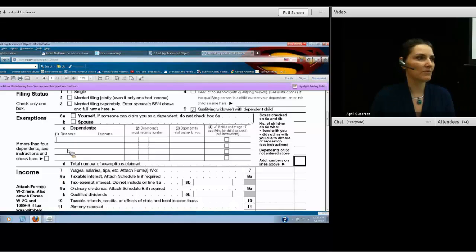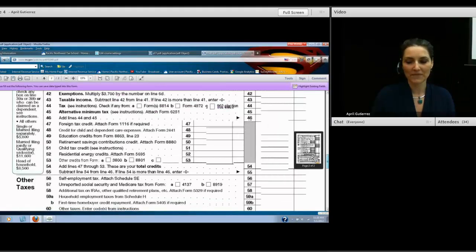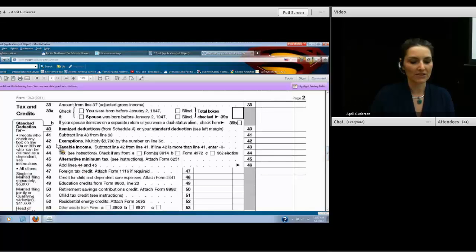And then we're going to decide whether or not we're allowed to put children or other individuals on our return as dependents and put their names and their social security numbers in here. But all of this is kind of just a sidetrack. I need to get to the point of the topic and the reason I pulled up this form. And the reason I pulled up the form is I wanted to pull over to page 2 of the 1040.